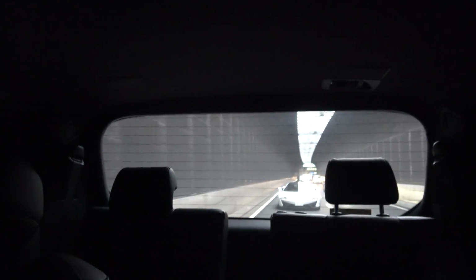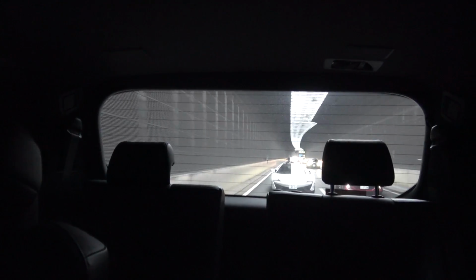Very nice. We got Ken Saito in the rear, the 540C, but I don't really hear much of anything. Kind of a pitiful sound, don't you agree?